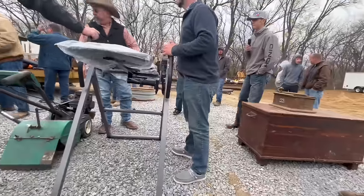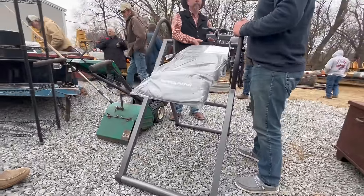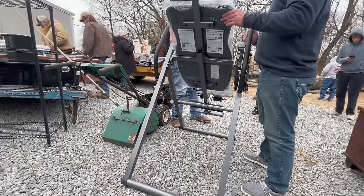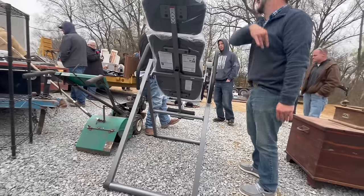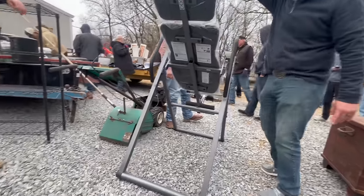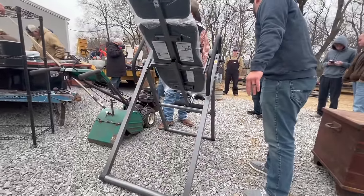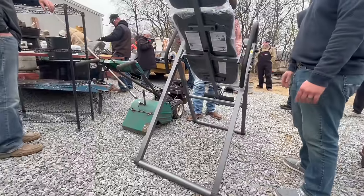Sell the torture machine. I mean the inversion table. So, inversion table. Now I'm at 10. Now 15. 20. Now 25. Now 30. Now 35. Sold it. $30. Buyer number.